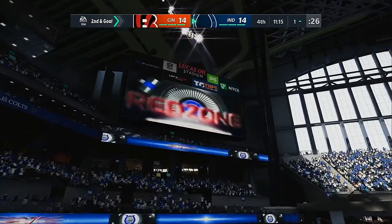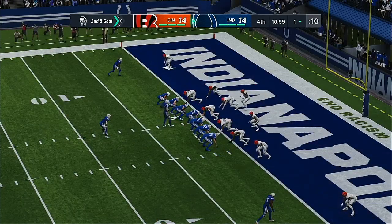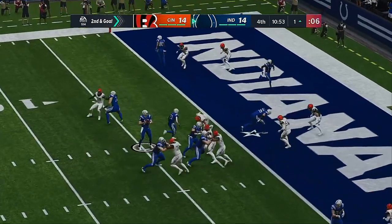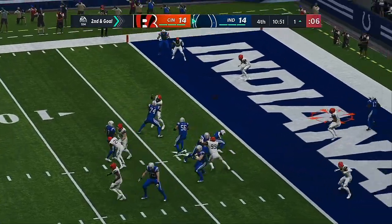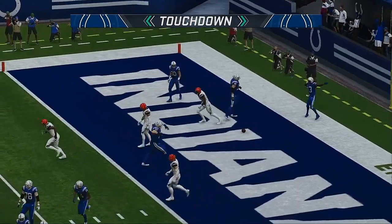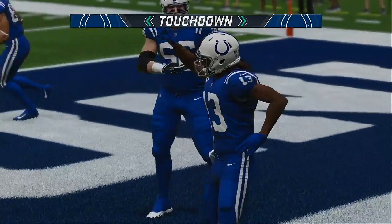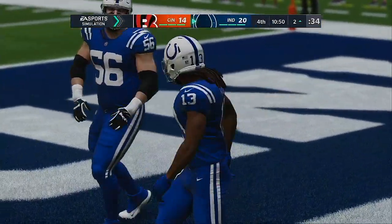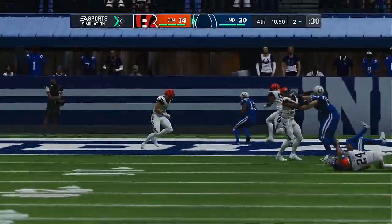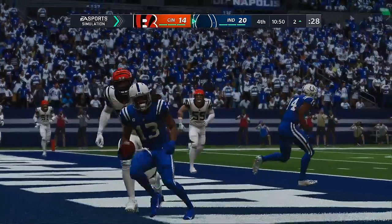I think what we're seeing here is the modern version of workhorse in the NFL, being able to run it and catch it with equal proficiency. And he's got his man. It's Hilton for the Colts touchdown. One-yard touchdown pass, and the Colts have broken our tie as they take the lead.